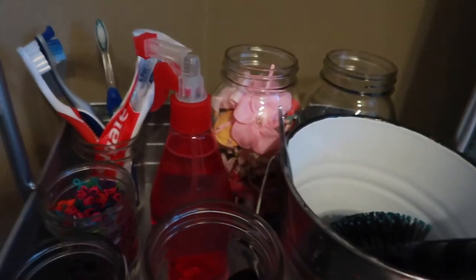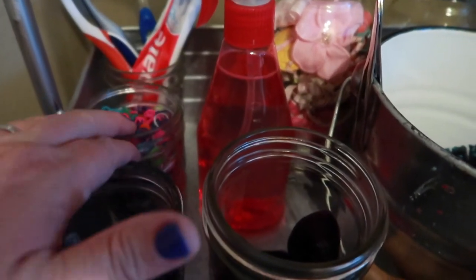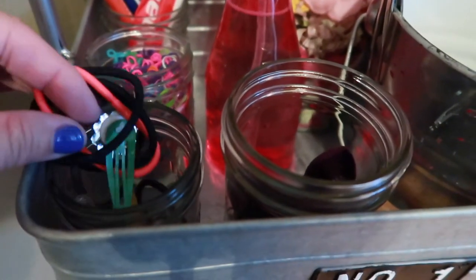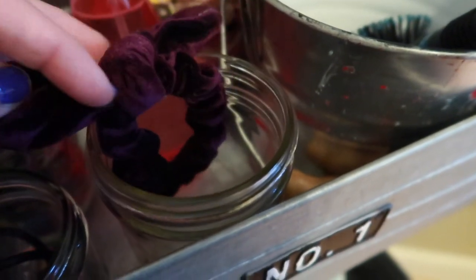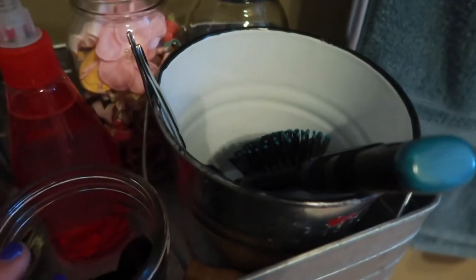So up here on the top shelf, I have a jar of toothbrushes and toothpaste, a jar of just ponytails for Ashley's hair. Even though it's short, I do tend to pull it back sometimes. And then this jar just has the ponytails for us older kids and a few of these clips. These are just kind of leftover. I don't have too many left. This jar right here is going to have more scrunchies in it. Abby has a lot of scrunchies, and I've gotten a few, but when I find them around the house, I tend to just put them in my pockets, and then I needed a place to put them, so I'm just gonna bring them here, and then Abby can kind of sort through them.